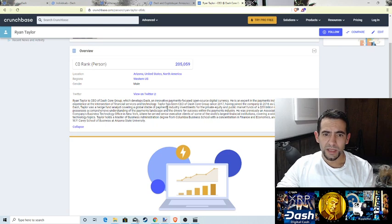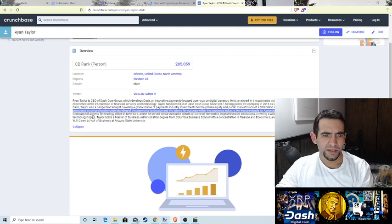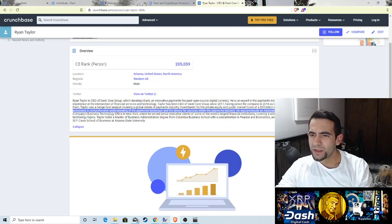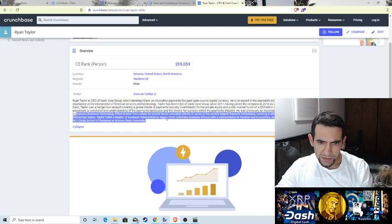Tyler has been CEO of Dash Core Group since 2017, having joined the company in 2016 as director of finance. Prior to Dash, Tyler was a hedge fund analyst covering a global stable of payment industry investments for the private equity and public market funds of a 20 billion investment firm in New York. He possesses a comprehensive understanding of the payments landscape and the drivers for success within the payment industry. He was previously an associate partner in McKinsey and Company's Business Technology Office in New York, where he served senior executive clients of some of the world's largest financial institutions, covering a wide variety of strategy and technology topics.